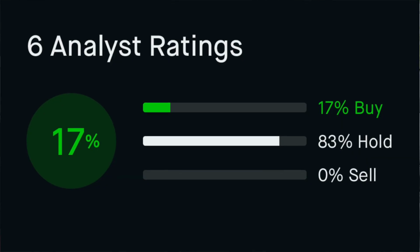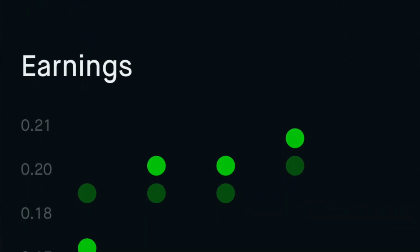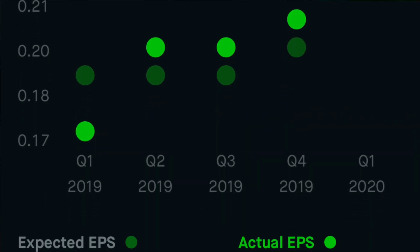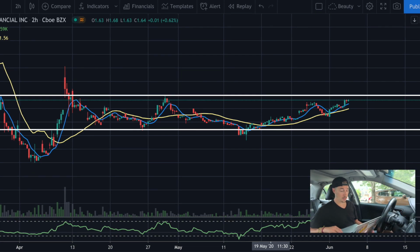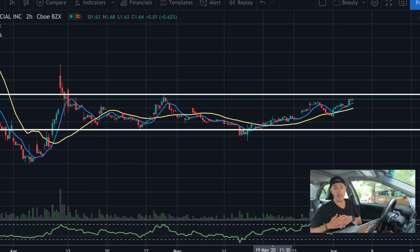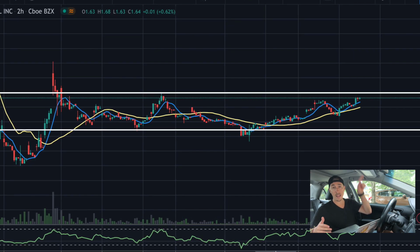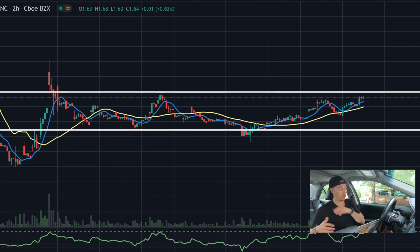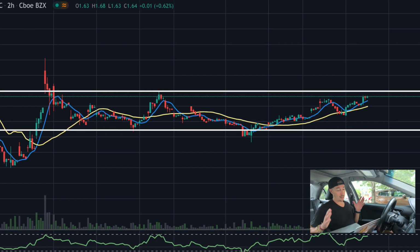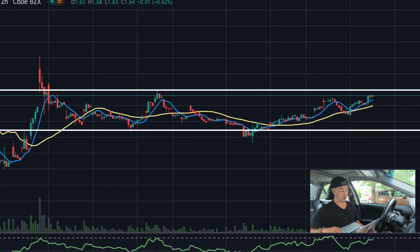Hold ratings across the board, buy ratings, no sells. Looks like they're beating earnings every quarter except Q1 in 2019. Now, if we pull up the technicals, we could see that it's just trading in this channel again. A lot of these stocks are aggressively going up, but overall, when it made that initial bounce, it created this channel. And when they break out of this channel, we're gonna have an insane bullish run. And it's coming very soon.